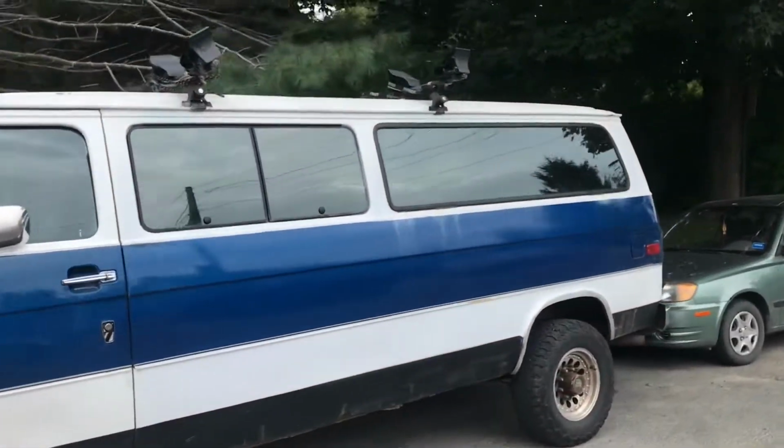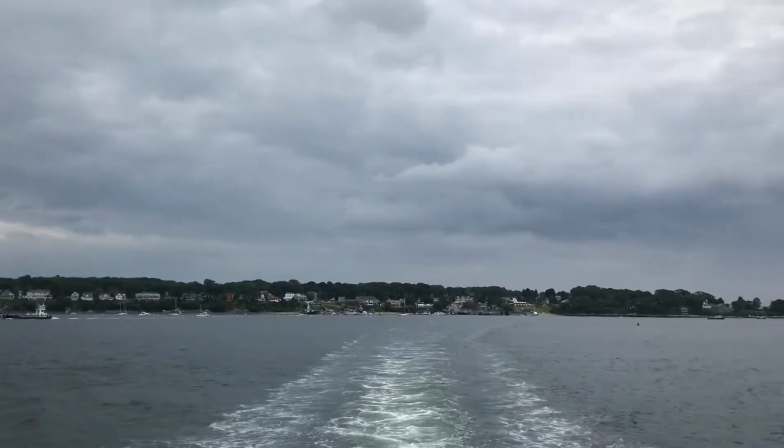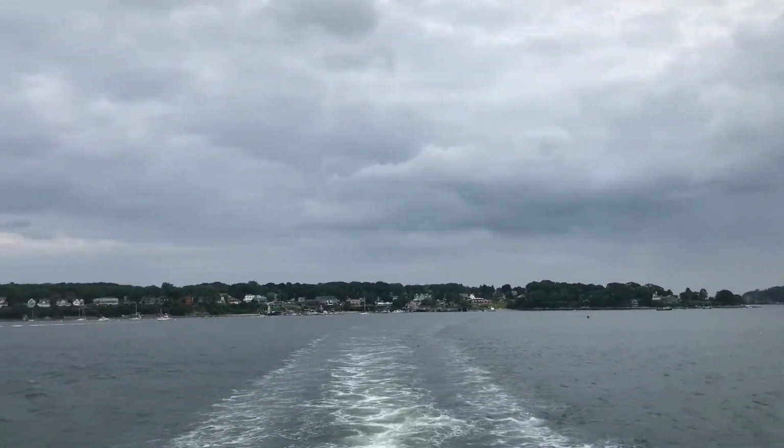Never seen this model before. We just walked that entire island. Hopefully next time we come back we'll bring one of the trucks, probably my 4x4.